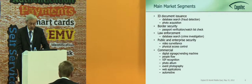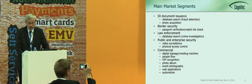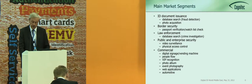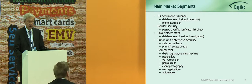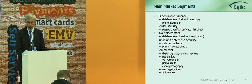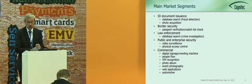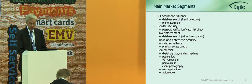Fourth area is what we call public and enterprise security. The main application is video surveillance, which means that you can identify persons from live video cameras by comparing all the faces seen against the blacklist photo database. And there are some commercial applications as well. At the moment, 95% of our business is in government and security, but there are a number of commercial applications coming up as well that are becoming more and more interesting for face recognition. If you're interested, I can talk about that in more detail later on.